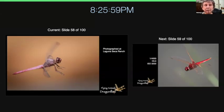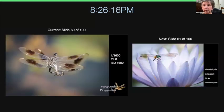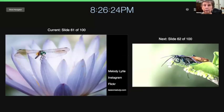This is a carmine skimmer at Laguna Seca Ranch. Go into a little perch just like that. It has red soil behind it, and I love that color combination. This is an African dragonfly. I should know the name, but I have forgotten. Here are some 4-spot dragonflies mating in copula in the air. Dragonflies are gorgeous anytime, any place.